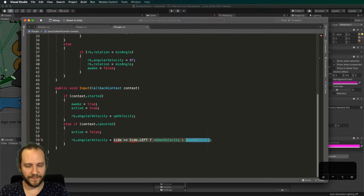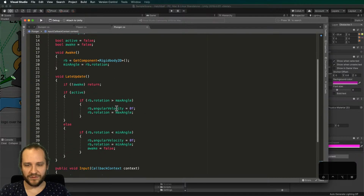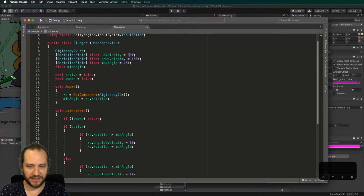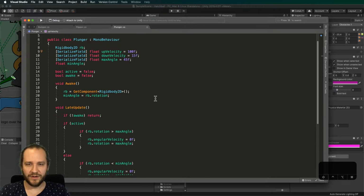Whoop, okay. So the difference now is that it won't get an angular velocity, but a normal, like directional, just translational velocity, and the velocities will be super much less. Let's see, up 30, down 50. No, up is going to be quite a lot more. 100 and down 15. Let's just look at that first.